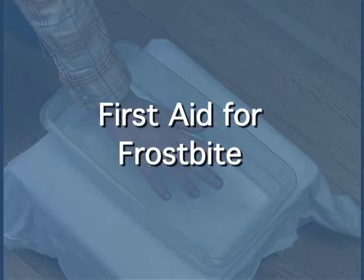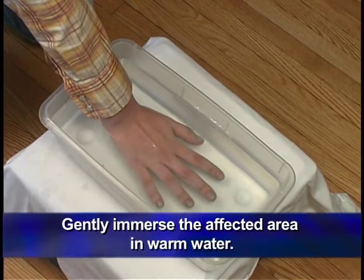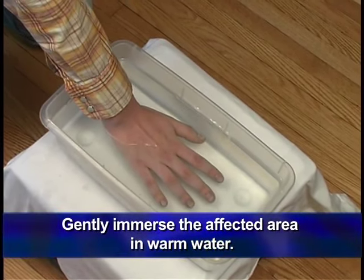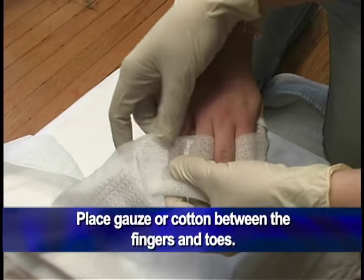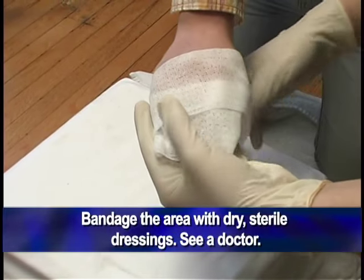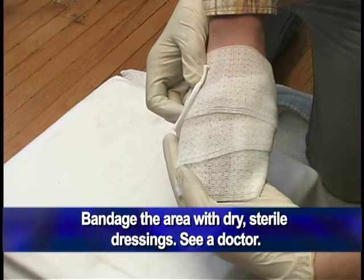First aid for frostbite. Gradually warm the body part by gently immersing the affected area in warm water until it appears and feels normal. Place gauze or cotton between the fingers and toes. Bandage the area with dry, sterile dressings. And see a doctor.